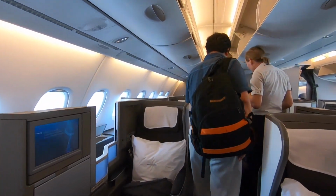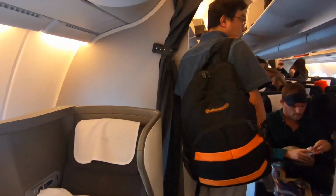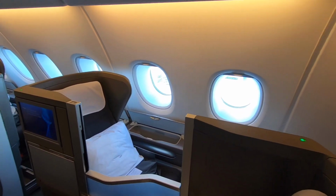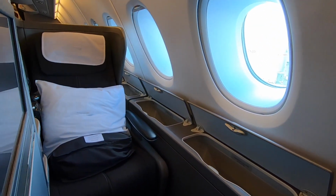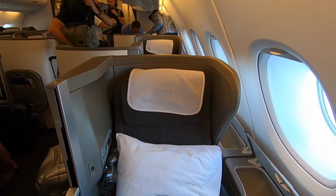Good, thank you. And here we have our first look at the cabin, which is laid out in a yin-yang configuration and includes added seat headphones and pillow and bedding provided by the White Company. My seat 59K is a rearward-facing window seat and is one of the few seats in the cabin that features direct aisle access.